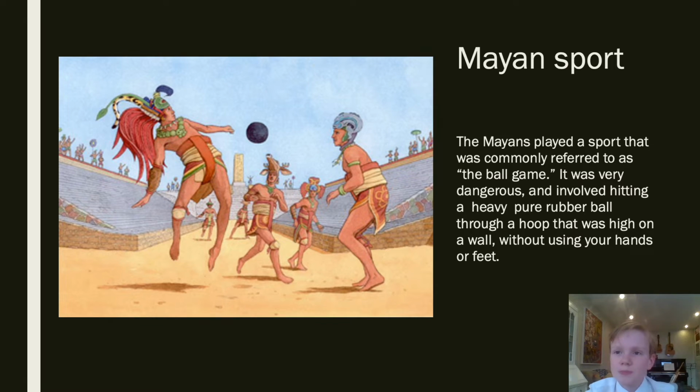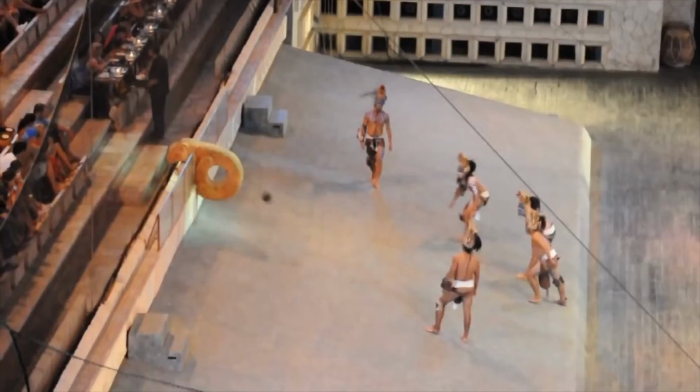Also, at the Chichen Itza site are two important sport areas. They were used to play a sport nowadays simply called the ball game. This game was very dangerous, as it involved hitting a solid rubber ball that was very hard and very heavy through a stone hoop on the wall, without the use of hands or feet. People would use their shoulders, knees, stomachs, elbows, etc., as you'll see in the reconstruction of what the game might have looked like.